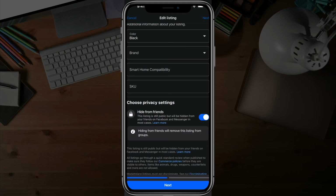And if you enable that or tick that over to where it's blue, it says Hiding from Friends will remove the listing from groups. Now, this is a big thing here. If you do this and you hide it from friends, you are not able to go and add it to different groups. Like there's different yard sale groups locally in your area where you can add it to. But because of the privacy settings here, if you enable this, it will remove it or it will not be able to be added if it's a new item.